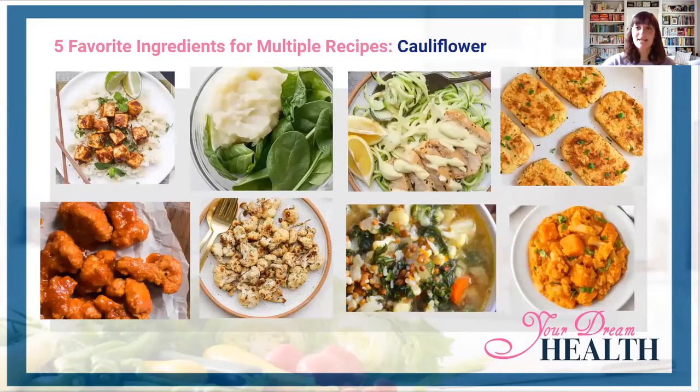And last but not least is cauliflower. I feel like people only think of cauliflower and associate it with cauliflower rice. Although I really like cauliflower rice, I think it provides a nice richness to a meal and a great boost of vegetables to any meal. It can also be used in a lot of other different ways. Cauliflower is great because when you cook it, it can still hold its structure, so it provides a good base and foundation to a meal.